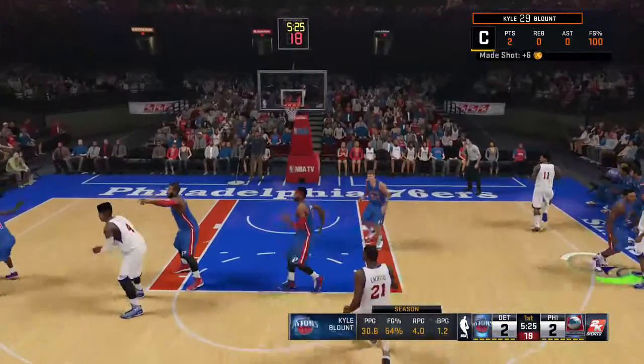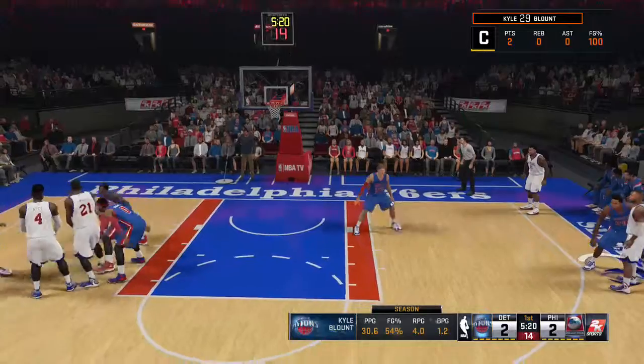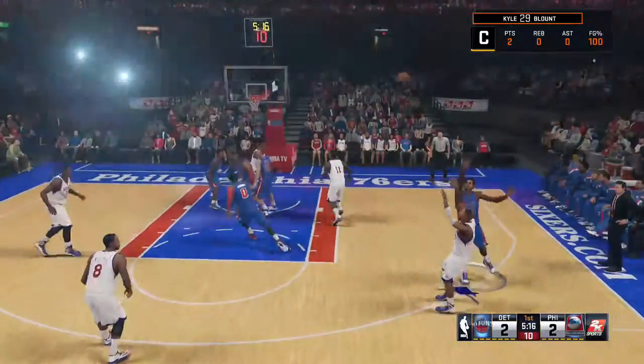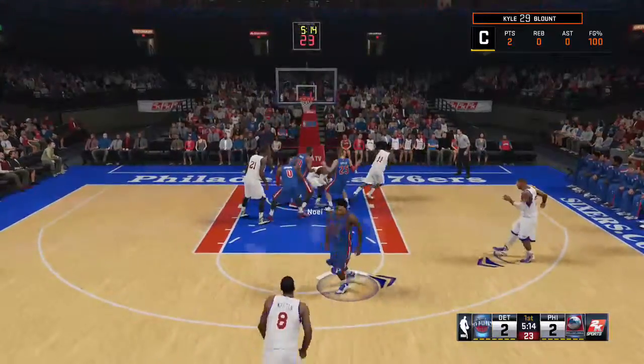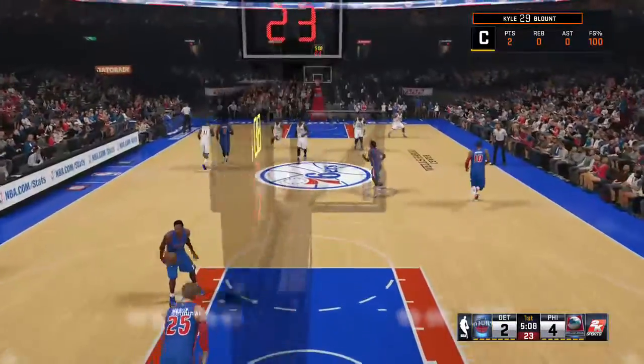A moment to check in with Doris Burke. Doris? I was able to talk with Flip Saunders for a minute. There was one point in particular that he emphasized. This is a very fast team they're up against, and he told me that their goal will be to force them to earn their points in the half-court offense, not get loose in transition, guys. And as always, Doris, thank you.